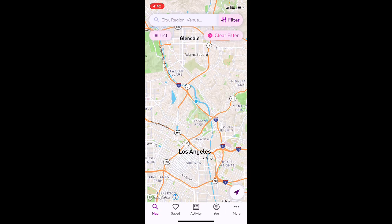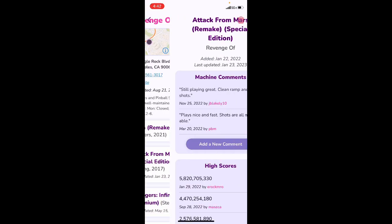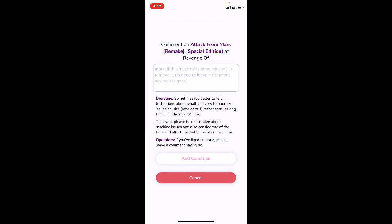We changed the heart icon for your favorited places to just be a pink circle, kind of simplifying that. And let's see, other things. We did a lot of design tweaks throughout all this, and gave some tips for when people are leaving comments on machines, to make sure you're being mindful of operators and the work they put in, and tips to make sure to tell people on site about issues, not just rely on leaving issues in the comments here.